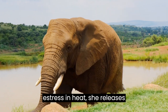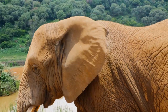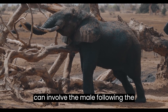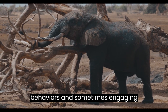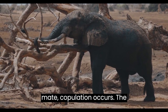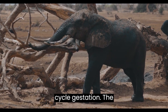When a female is in estrus, in heat, she releases pheromones and displays certain behaviors to signal her receptiveness to mating. Bulls then compete for the opportunity to mate with her. Courtship and copulation. The courtship period can involve the male following the female, displaying, sometimes engaging in physical interactions like nudging or touching. Once the female accepts a mate, copulation occurs. The copulation process is relatively short, but can be repeated several times during the female's estrous cycle.